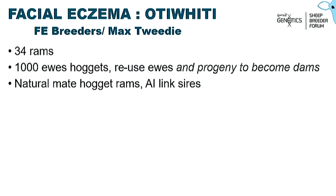Though we will be reusing those ewes, so next year they'll be mated as tutus, as the intention. And there'll be a smaller number of the progeny there, but they will be available to come up and be dams as long as they grow out well. So that's one of the things that Otiwhiti have just indicated. They'd love to see if they could get lambs from hoggets that can actually go on to be something in their breeding flock. It's not something they currently do right now. They've done the natural mating of the hogget rams, and they're using AI link sires. We will be doing dam and sire parentage.